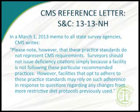As stated at the beginning of this training, these 10 new dining practice standards are not required by CMS. On March 1st, 2013, all state survey agencies received this memo from CMS. Please note, however, that these practice standards do not represent CMS requirements. Surveyors should not issue deficiency citations simply because a facility is not following these particular recommended practices. However, facilities that opt to adhere to these practice standards may rely on such adherence in response to questions regarding any changes from more restrictive diet protocols previously used.